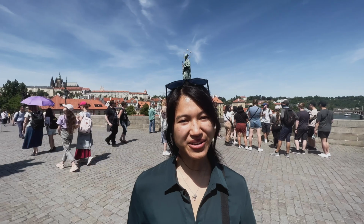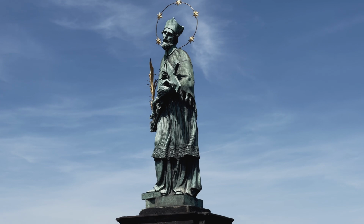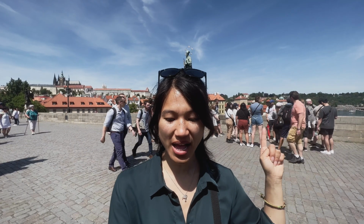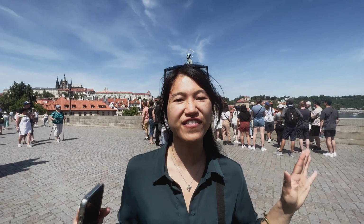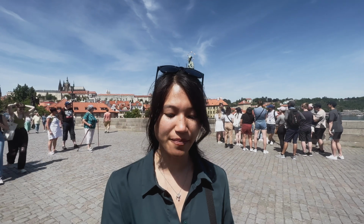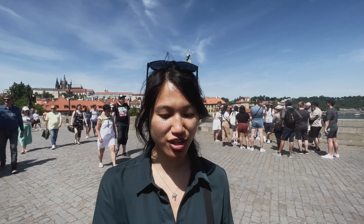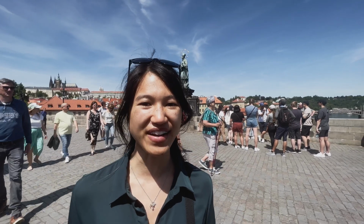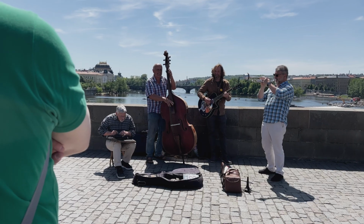So the statue isn't just famous because of the rubbing of the dog, but the statue at the top is actually of Saint John of Nepomuk. So he's the patron saint of Bohemia. He is one of the most revered saints here, especially in the Czech Republic. And he was assassinated by the king, and he was tortured and killed because he wouldn't share secrets of the queen when she was discussing them in the confessional. So he was thrown into the Vltava River, and now he's memorialized in statues across the whole city.